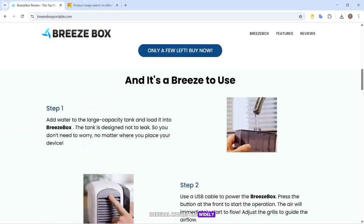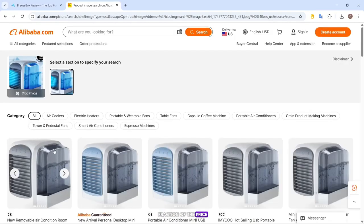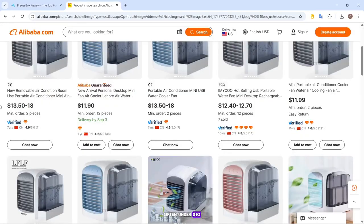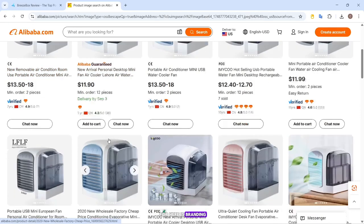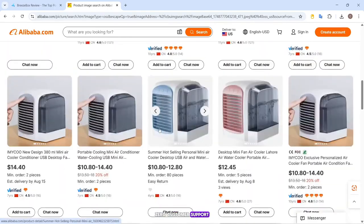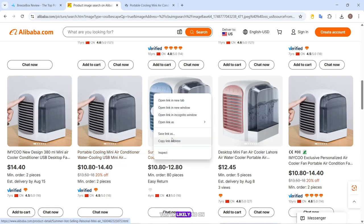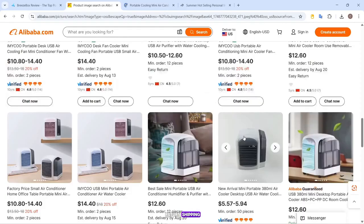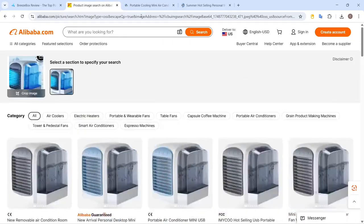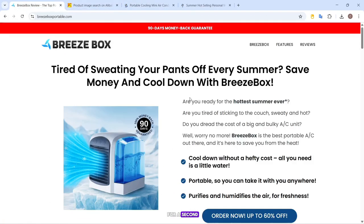Identical models are widely available on AliExpress and Alibaba for a fraction of the price, often under $10. What you're really paying for here is branding, a marked-up price tag, and in many cases, zero customer support. If the product malfunctions or doesn't arrive, you'll likely be on the hook for the return shipping, if returns are even accepted. The site boasts about Arctic chill results, but let's get real for a second.